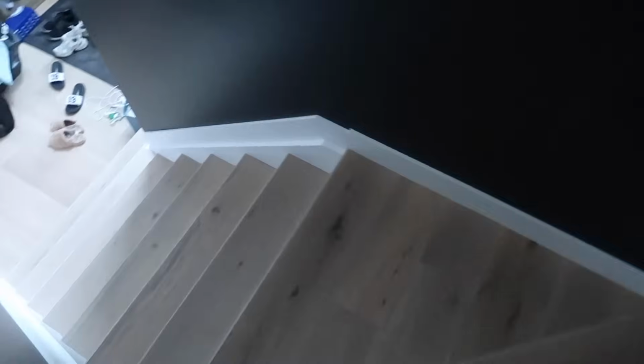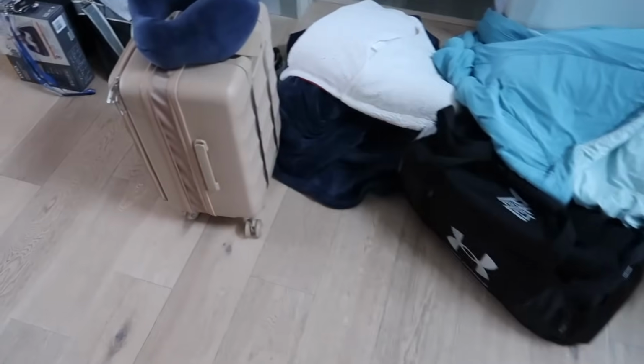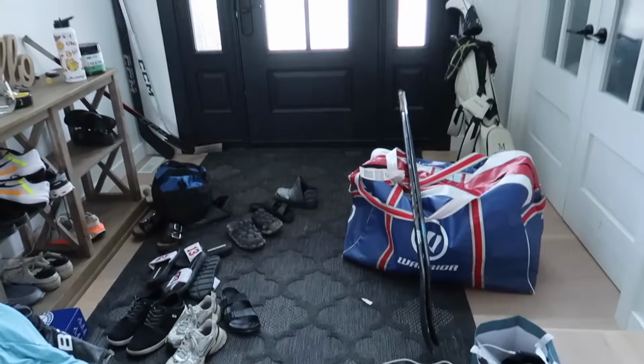So now that everything is packed up, I'm heading downstairs. This is what our entryway looks like before we leave on every hockey tournament. Everything's ready to go and load onto the truck.